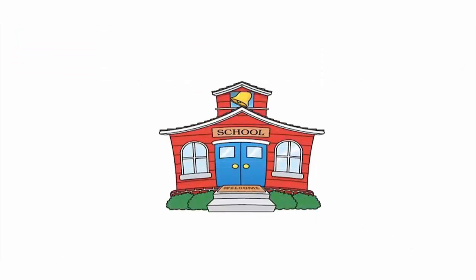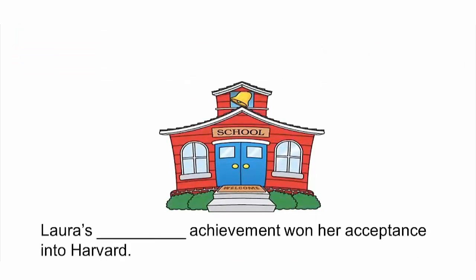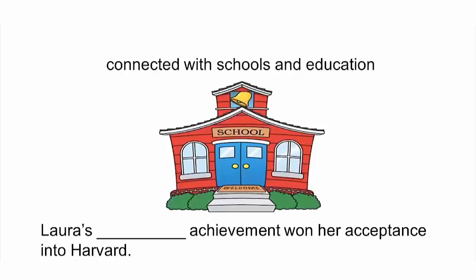The next word is relating to school. No, it's not terrible and it's not boring. Laura's blank achievement won her acceptance into Harvard. What type of achievement might get you into Harvard? Could be sporting, America likes sports, but if it's related specifically to school, what could it be? The definition is that it's connected with schools and education. Laura's scholastic achievement won her acceptance into Harvard.